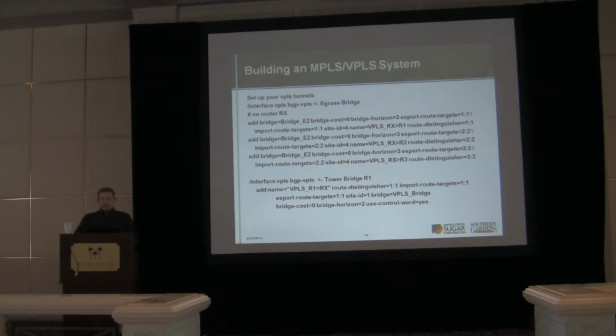So on router X, I'm going to call it a concentrator. This is where they're going to terminate to go out onto layer 3.